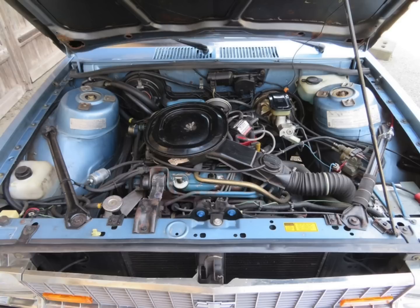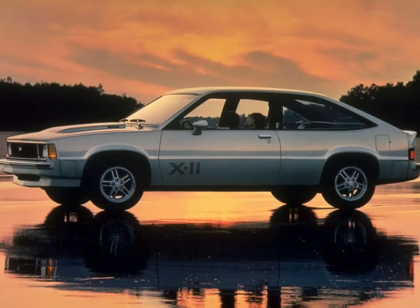This 2.8-liter V6 would go on to be used in a number of different General Motors vehicles, including Firebirds, Fieros, S10 pickups, Blazers, etc., and it was quite a versatile power plant for the time. It would also, in 1981, power a more powerful Citation X11, which had 135 horsepower. The X11 was part of an option package for 1980, but it was mostly just decals, as opposed to 1981, where it had a lot of unique equipment.